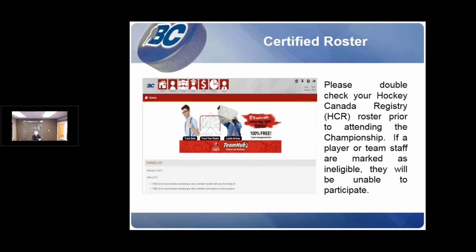The certified roster. This is a really important one that we wanted to point out and make sure everyone double checks and is fully ready to go coming into the event. To access the certified roster, you just log into the HCR and go to your team. And what you're going to want to do is double check to make sure everyone is approved, and that people that are approved are the ones that are attending the championship. This goes for players and team staff. If a player or coach are listed as ineligible, they are not allowed to participate during the championship.